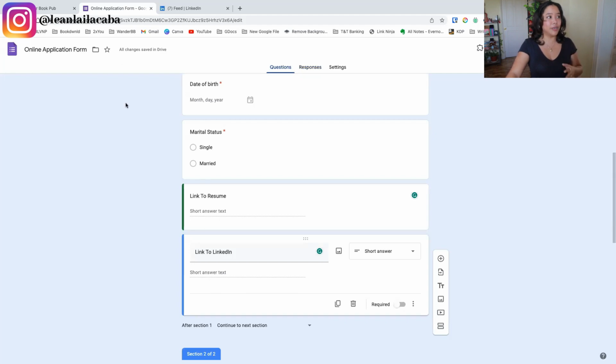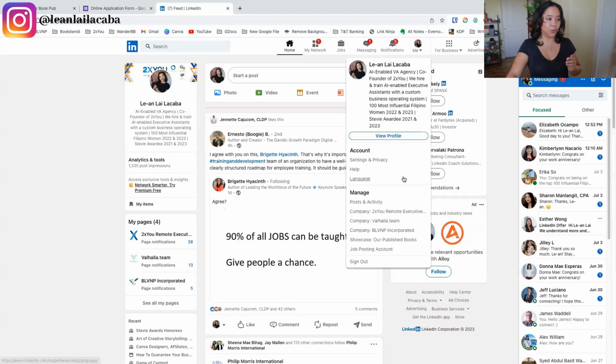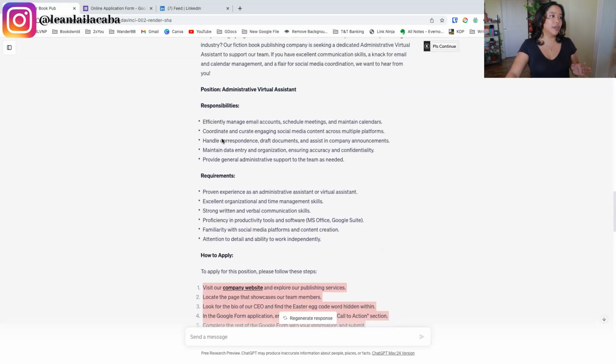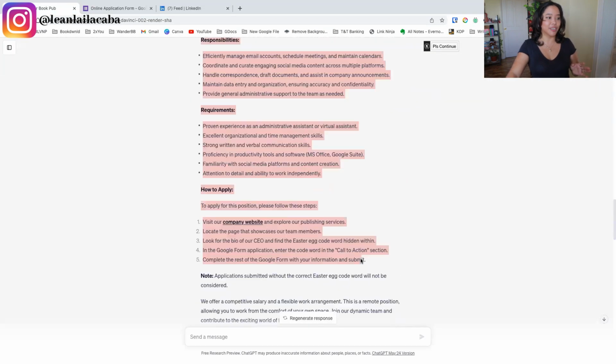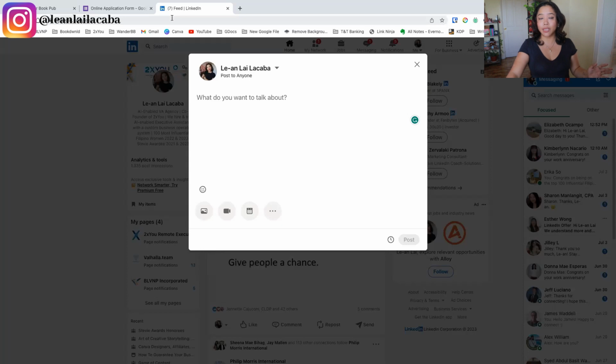So LinkedIn has been a tool for me, not just for verifying, but of course you can start adding and posting jobs onto LinkedIn. You can also just start a post, and I can literally copy and paste this whole description right onto LinkedIn. But that's just one of the ways that you can use it. There are so many other job sites that you can start posting on, depending on where you're hiring.